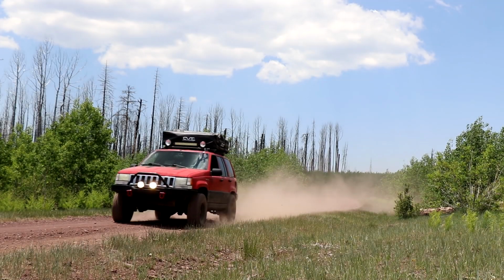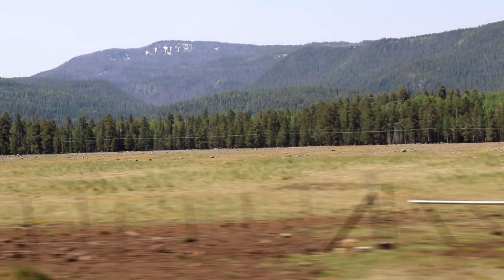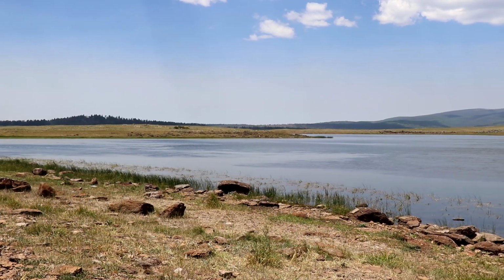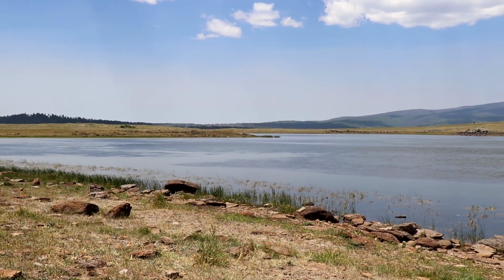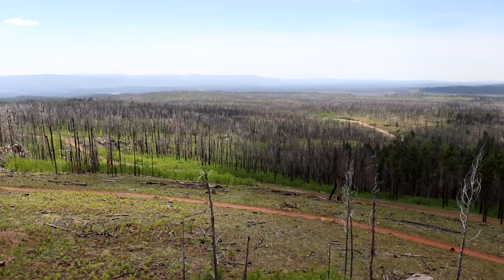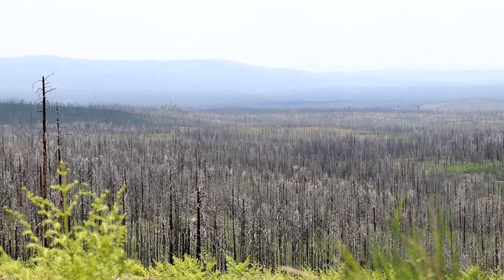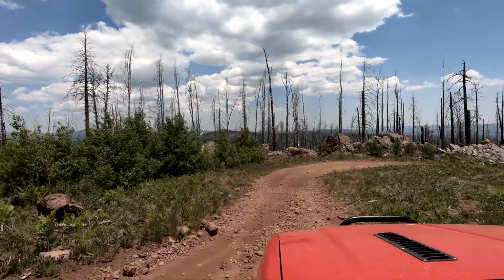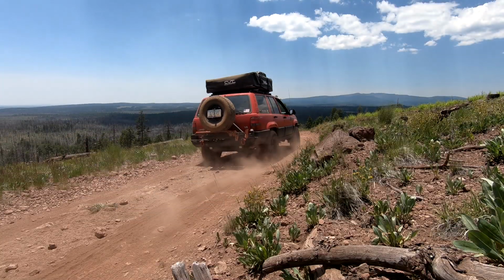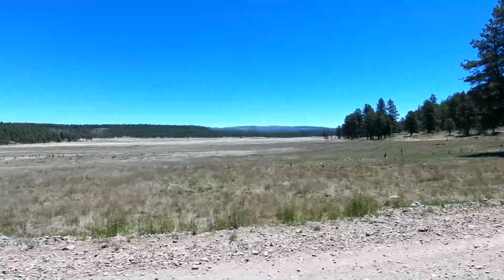Previously, on part 2 of our White Mountains special. After finally making it into the White Mountains, I spent the day exploring the area south of Big Lake. From the top of Big Lake Knoll at over 9,400 feet, I was treated to an incredible 360-degree view of the surrounding forest. After taking some rougher and narrower forest trails, I made it past the west fork of the Black River and through some scenic meadows.